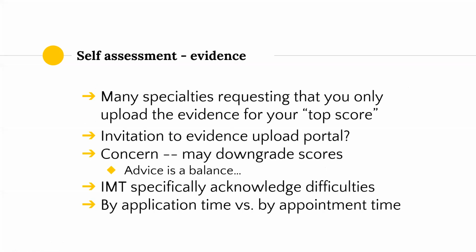A lot of specialties are asking that you only upload the evidence for your top score. So for example, if you've presented something regionally and you've presented something internationally, they only want you to post what you've presented internationally. As I mentioned, you'll get an invitation at some point to an upload portal. I raised with HEE that there's going to be some concern about only uploading evidence for your top score because the assessors can look at it and downgrade your score. So you might go from a potential 8 to a 0.